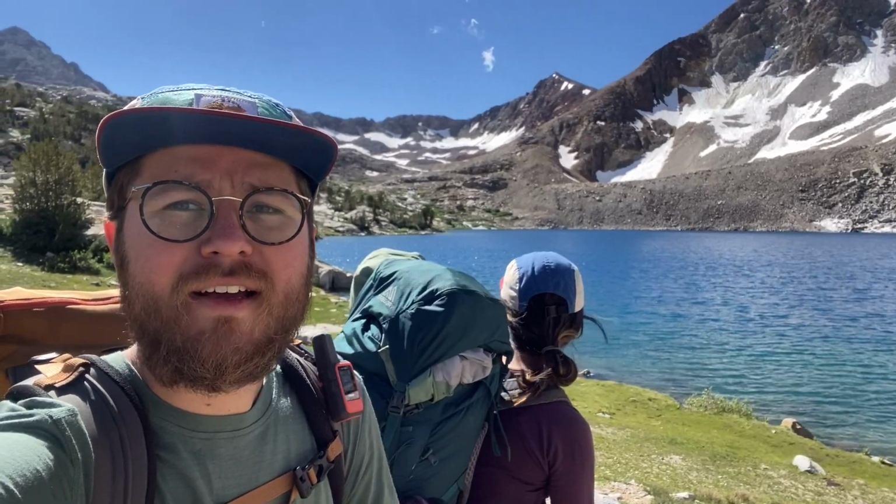Today we've been moving quick, and we got some great rest last night. We had a nice fire. We actually got to camp before sunset, and had a little bit of downtime to relax. Moving quickly this morning.